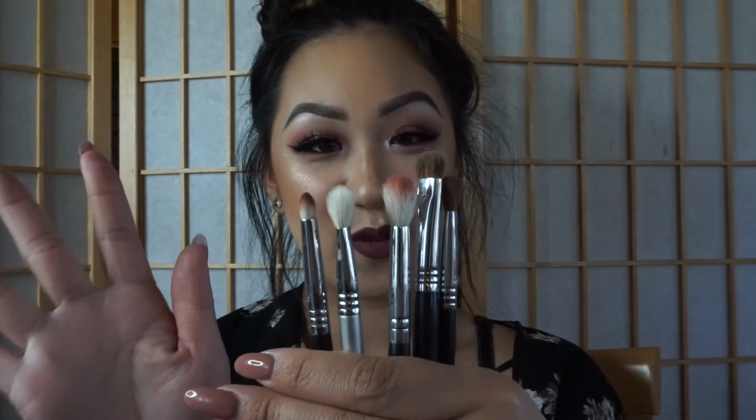But essentially, if you want the perfect eye brush packet, I would really recommend the Sigma E30 pencil brush or the Morphe one, the Sigma E25, Sigma E35 or the Morphe one, and then these two, which I'm about to talk about right now. And I'll have everything listed down below, with what their names are and where to buy them and whatnot.